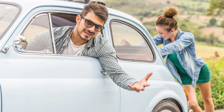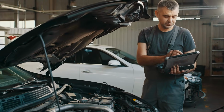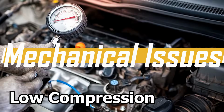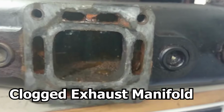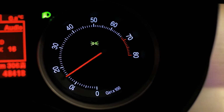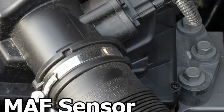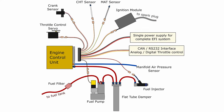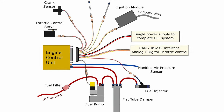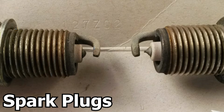Losing power when you need it can be a safety hazard on the road. There are actually several reasons why your car might be losing power, and they can typically be categorized into three main areas. First, mechanical issues like low compression, a clogged fuel filter, a dirty air filter, or a clogged exhaust manifold can all contribute to your car losing power. Next, sensor malfunctions, including problems with the camshaft position sensor, MAF sensor, oxygen sensor, crankshaft sensor, and other EFI system sensors can also cause power loss. Finally, problems with actuators such as bad fuel injectors, a faulty fuel pump, or worn-out spark plugs can lead to power loss while the engine remains running.